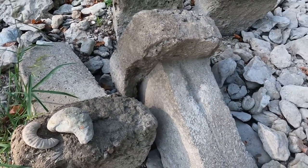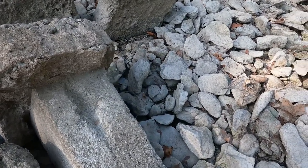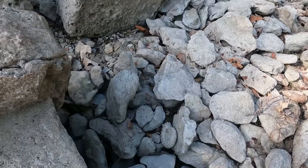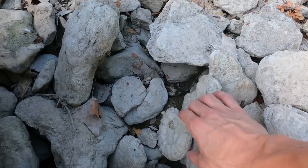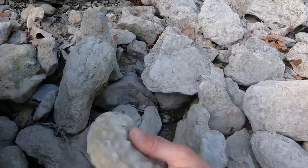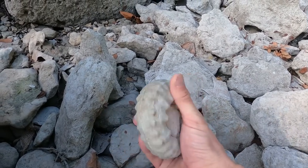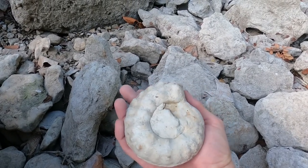And then right over here. Yep, do you see it? Right there. Oh my gosh, look at this. Yeah. Oh my gosh, a complete ammonite. That's about the size I like to give to my patrons.